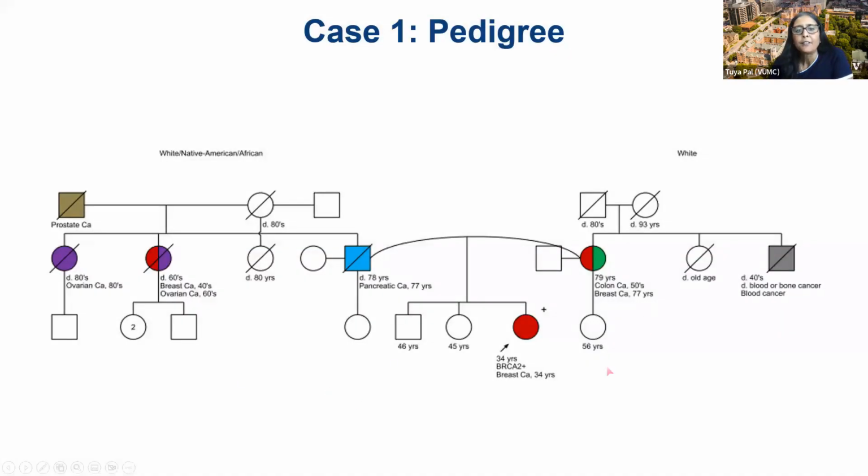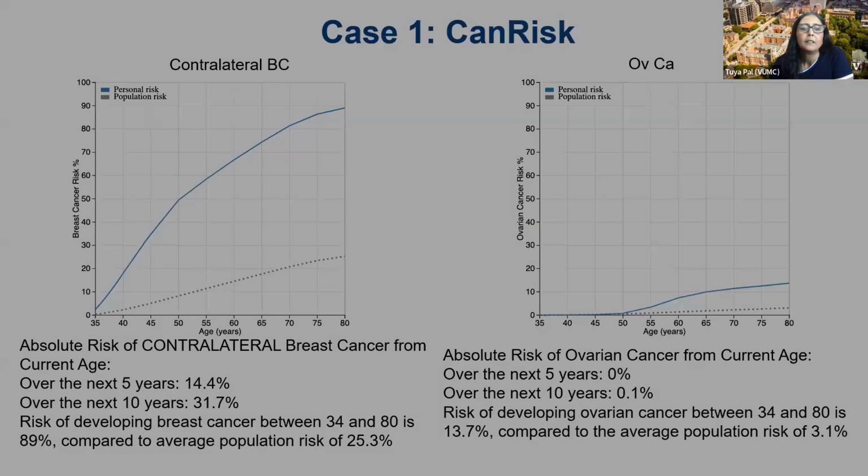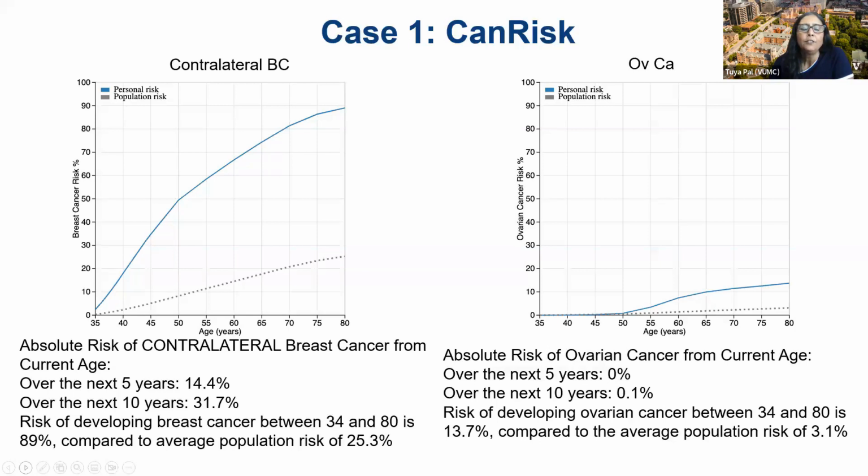Now, here's a family history. She is BRCA2 positive, and my recollection is it's coming from dad's side of the family. So I ran her CAN risk, and what you see here is a pretty high contralateral breast cancer risk, and then ovarian cancer risk. Again, the lifetime risk is 13.7.